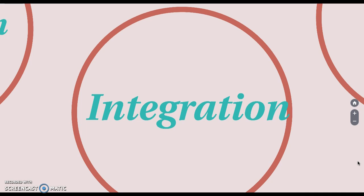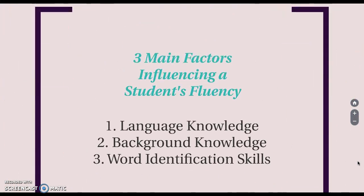Now, using all 6 of the dimensions of fluency, we can now evaluate our 3 main factors that influence how fluent a reader might be when they get to your classroom. The first is language knowledge. Obviously, someone whose first language is English will be more fluent than an ELL. The second factor is background knowledge.